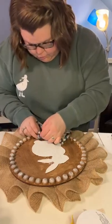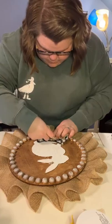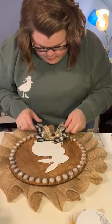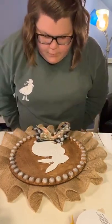Okay, now let's zhuzh this guy up a little. Probably could have made a bigger bow, but at the same time, I kind of like the littler size. I don't know. I think this works. We don't want to judge too much. All right. So let's put a hanger on it so I can hang it and show it to you.